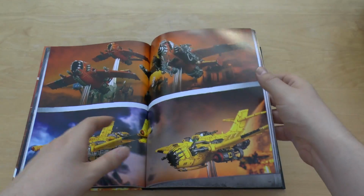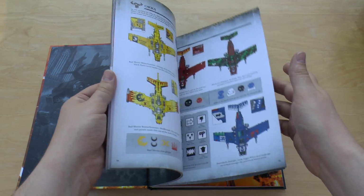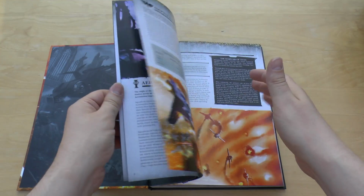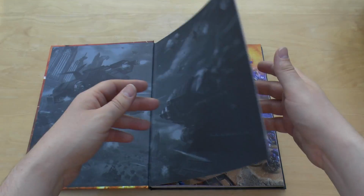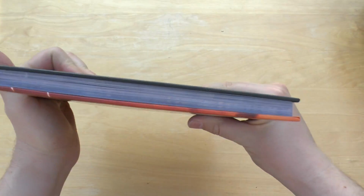But I don't want to leave it on a bad note. It looks like quite a decent book if you've got flyers already, or if you're planning on having, you know, a squadron of flyers, or if you just like planes, really, specifically sci-fi planes, and you want a sci-fi only army. Did it need to be in hardback?